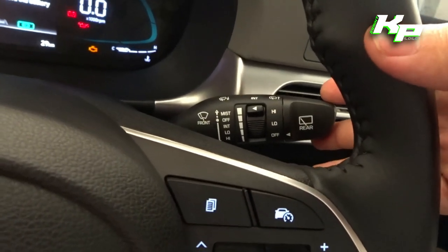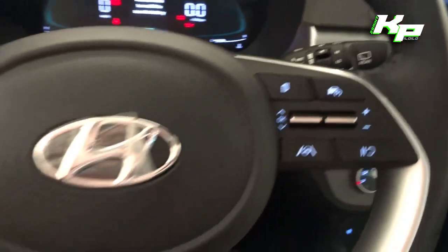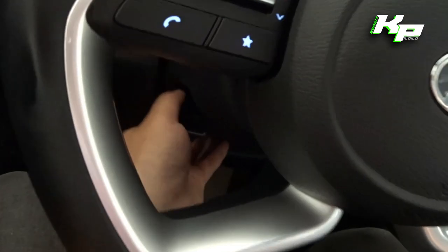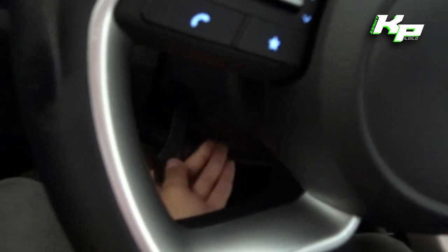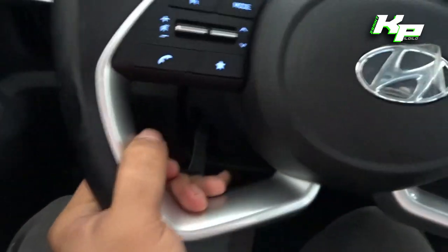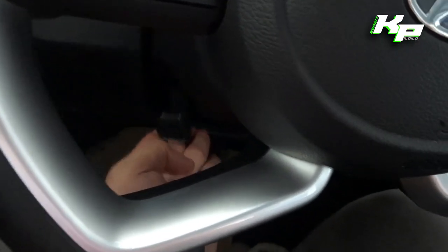While on the right side is your wiper controls. Now, the steering wheel on this car gets a manual tilt and telescopic. You adjust it using this lever right here. There you go.